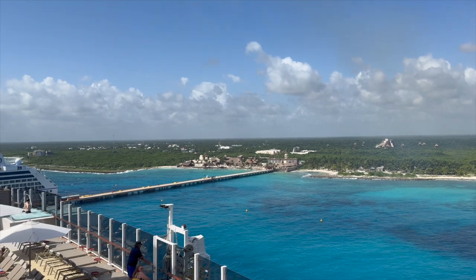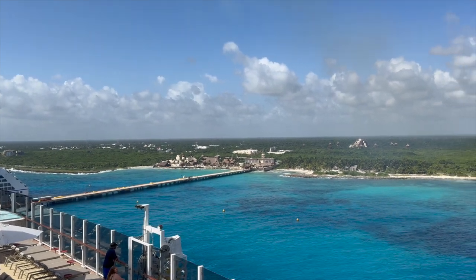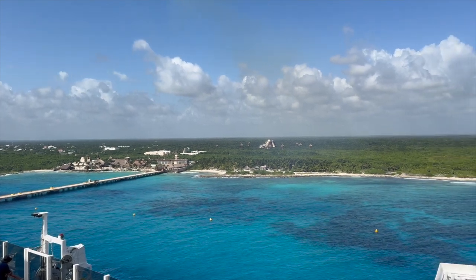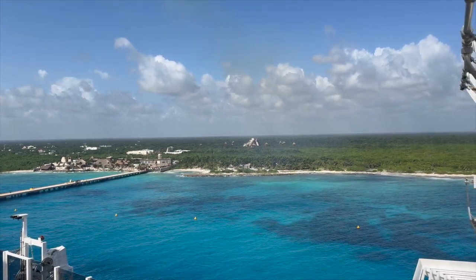Next was Costa Maya. Costa Maya was good for me. It's a man-made port. It's not a normal port there. So they have swimming with the dolphins and swimming in a great big pool, lots of eateries. It's very big for shopping and that. But if you want to see some Mayan ruins, that's what I chose to do. I went to see Chacchoben ruins, which I find very interesting, and it was a very good excursion.